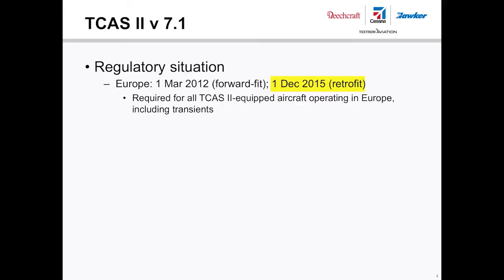The regulatory situation with regard to TCAS 2 involves a retrofit date of December 1st of 2015 in Europe. At that point, all aircraft with TCAS 2 on board will be required to have version 7.1 for operations in Europe. This includes both aircraft that are based in Europe as well as transient aircraft. The FAA has recommended TCAS 2 version 7.1 because of its safety benefits. However, there is no mandate in the United States at this time.